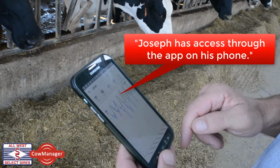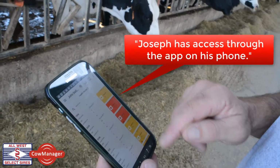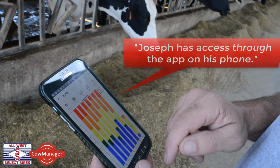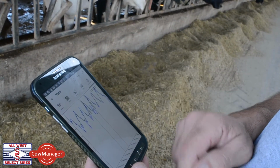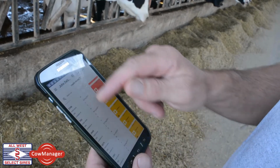Joseph has access through the app on his phone. He doesn't have to always come back to the office to look at a cow record. His phone can alert him, and he can look her up right there and go straight to that string and look for that cow and see what's going on with her.